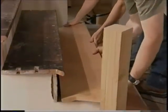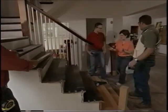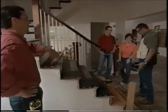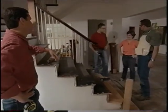With all three stair treads restored and fitted to size, Chris and Philip are ready to fasten them in place. Excuse me, are you boys working? We are. Yeah, of course. We're just admiring our work. Look at this. We're getting ready to do the next thing, you know. We're almost there. Yeah. Okay.